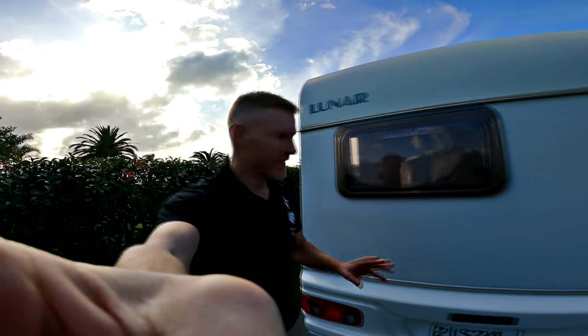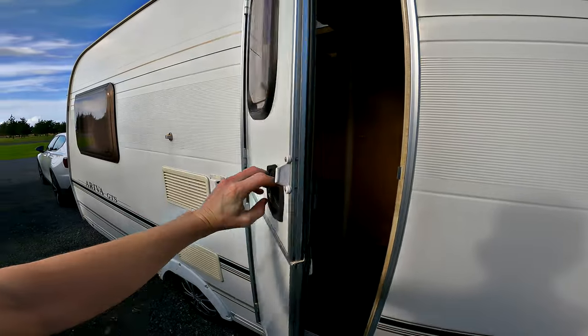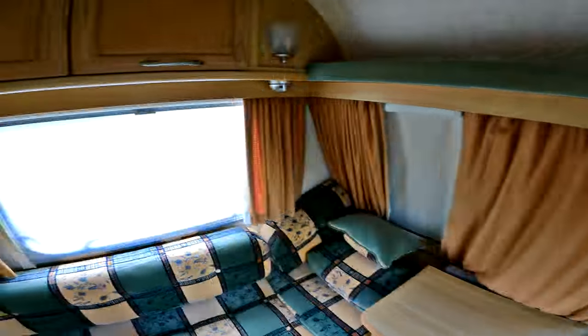Let me give you a tour. This is the first time I've actually seen it in the daylight. I picked it up late last night. Here we go. Welcome aboard. For just 75 bucks a day, you can also rent this casserole of awesomeness.